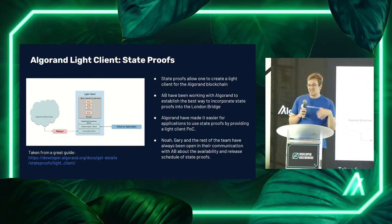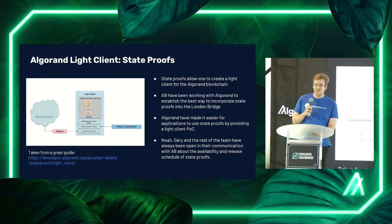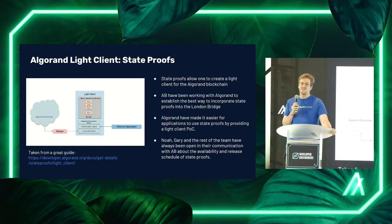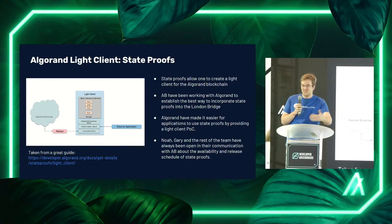And also what they did to help facilitate the use of light clients, I think in this document here, is they outlined a proof of concept for the light client itself. So this has been a very useful guide for us when developing the light client inside the enclave. And really, if you want to use state proofs, definitely look at this and the links inside for a really good and in-depth understanding of the best way to use these state proofs in your application.